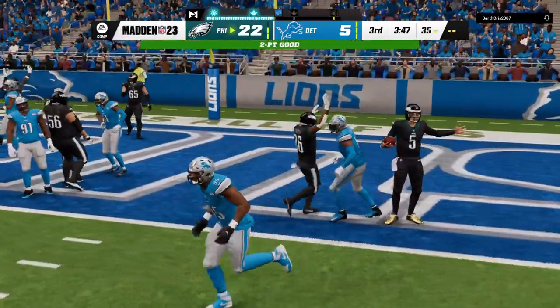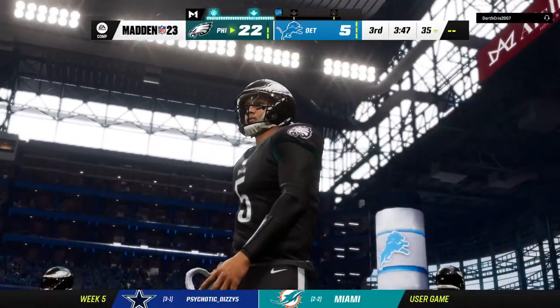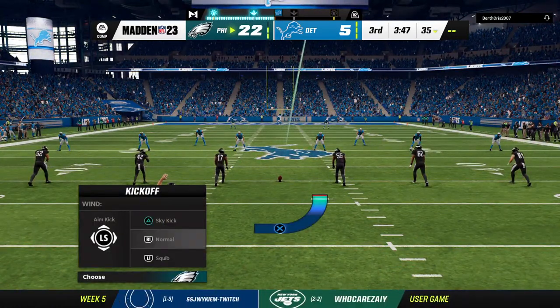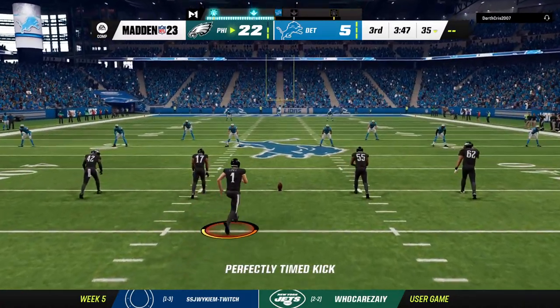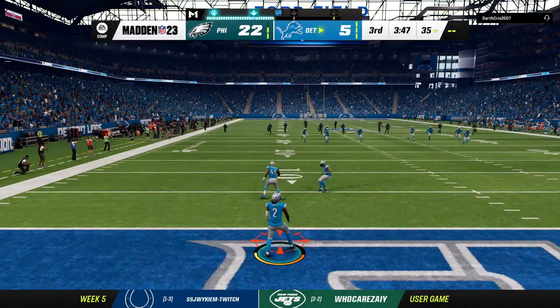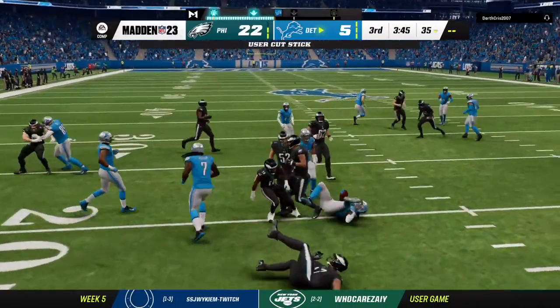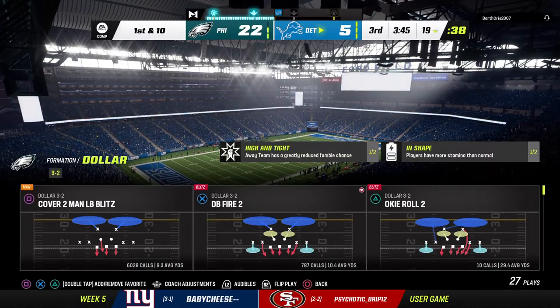And he will get into the end zone to bump the lead up to 3 scores. 22, Lions 5. The Eagle kick team out there now as they run up and send this one away. And here comes a return from just beyond the goal line. And only able to get this to the 19, so probably should have opted for the touchback.